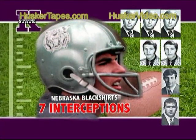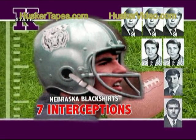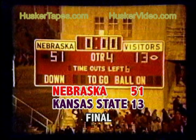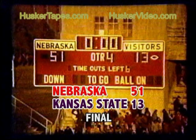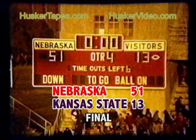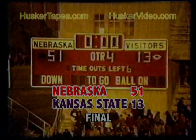Lyell Dickey has been intercepted 7 times. Joe Blahak 3, Dave Morock 1, Jerry Murtaugh 1, and Bill Kosch 2. All right, the ball at the 8. Nebraska has won a big one and soundly thumped the Wildcats from Manhattan, coached by Vince Gibson. Bob Devaney and Vince Gibson going out there in the center of the field to shake hands.